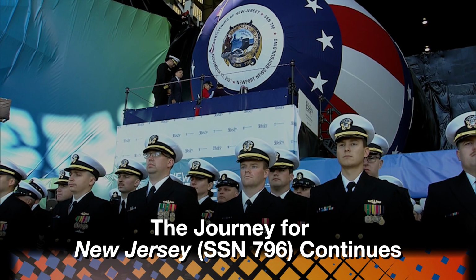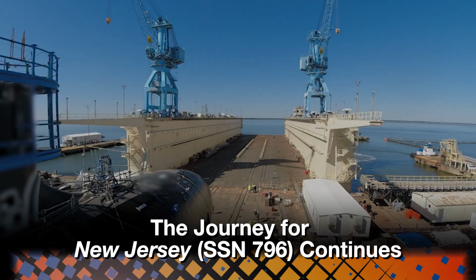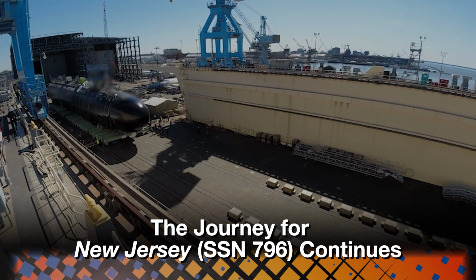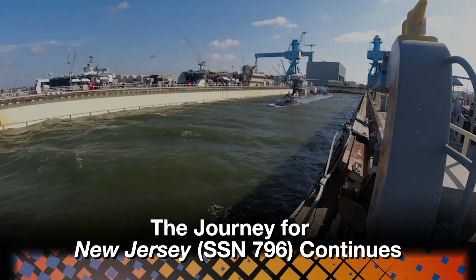And from the crack of a bottle to christen her, to making her meticulous trip toward the James River for flood and launch, New Jersey SSN 796 sets her sights on extensive testing as she gears up for sea trials and a date with the depths of the Atlantic Ocean.